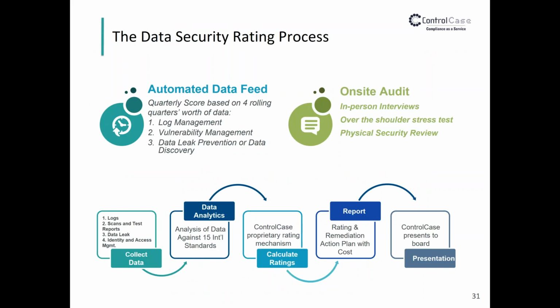And the process works where we get ongoing data on your environment. We are able to analyze the logs on a real-time basis. We are able to analyze the vulnerabilities on a real-time basis. We apply the concepts of data analytics and artificial intelligence to calculate your ratings, and then we are able to report and present it. That does not take away the need for an on-site audit.